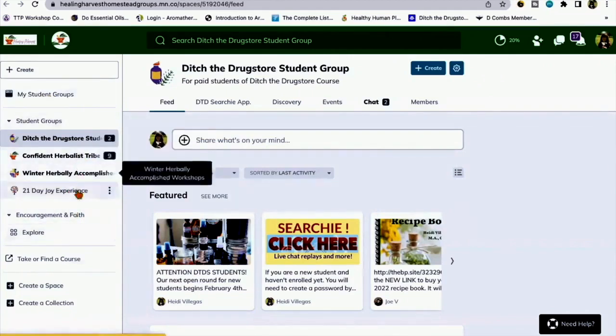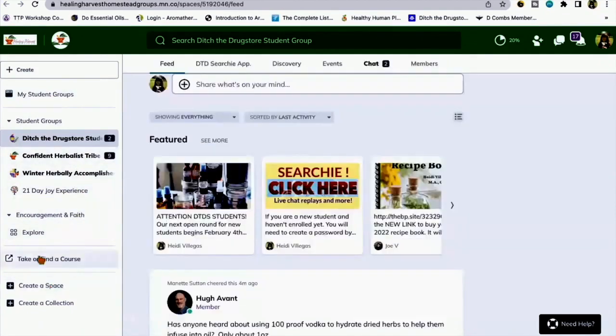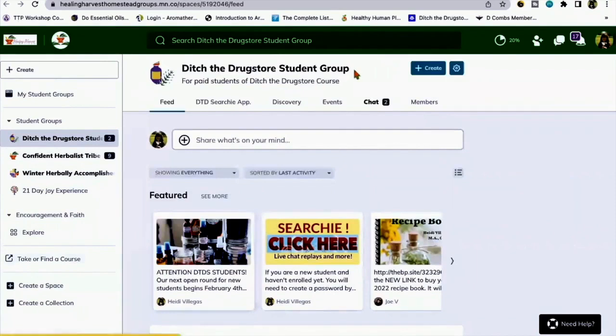So if you scroll down this navigation area here, I'm going to talk about Take or Find a Course in just a moment. This is a very important place to know about. So we're going to hold on to that thought for a second, and we're going to come on over here and talk about all of this.